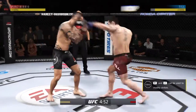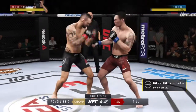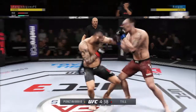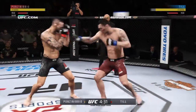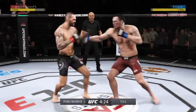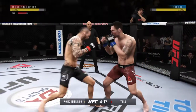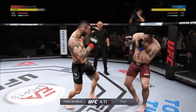A nice straight punch there to his opponent, and he lands it just after catching the leg. So clearly, he is starting to find his timing, not just offensively, but defensively as well. Very good read there. They have started this fight off with a brawl. He's doing a great job of blocking things here. Good shot. And he's looking for that left. Hit him with the jab. That's what I'm talking about.